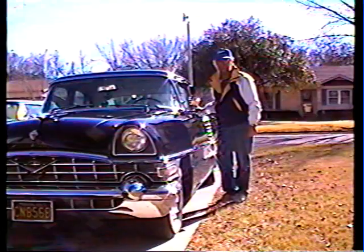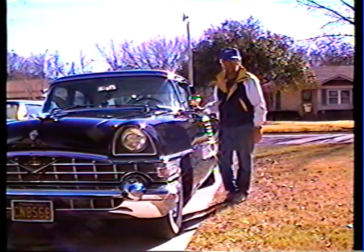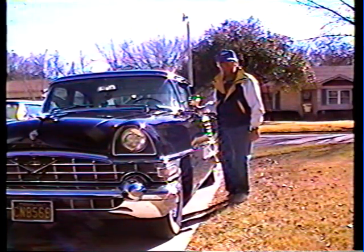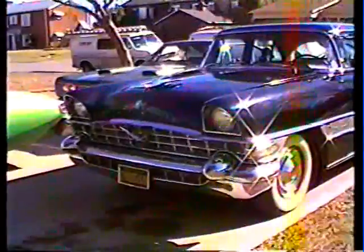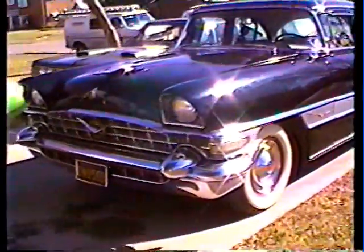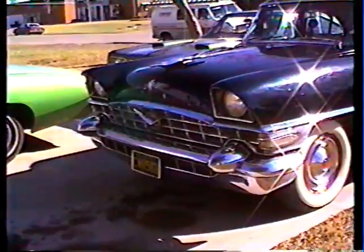Hi, Dave. This is Dolly, Packard Patrician. I'll go back around the car with the camera and give you some details of it. Her name is Dolly, which is sort of obvious. My wife gave her the name.